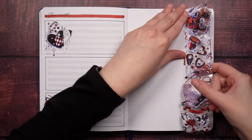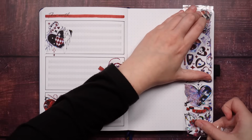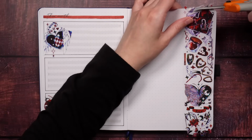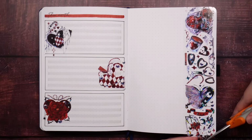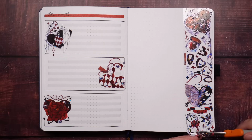Of course I am using a similar style for each of the monthly dashboards in this journal, so that roughly 6 minutes of planning time was spread across 6 different setups, so effectively like a minute for each month. But on the right hand side of the spread we're setting up a cover page. I wanted to utilize more of the tape here. I really wanted to highlight a lot of the different elements and designs they have in it. As said, I love this tape, I think it's gorgeous.